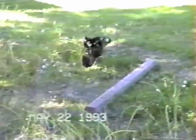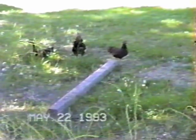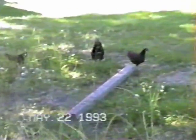I didn't use any of these pullets this year, or hens. I was going to use them as broody hens. They don't have the type that I'm desiring, or the surface color. But he's got nice type. Throws good chicks. See if I can get a little close up on him. There he is.